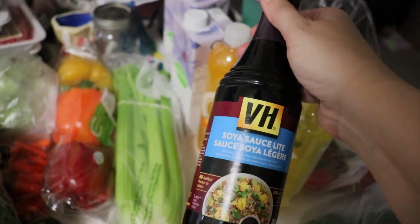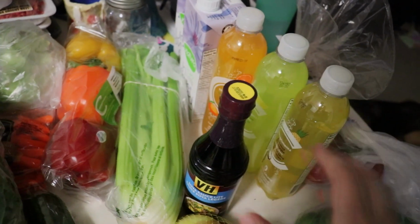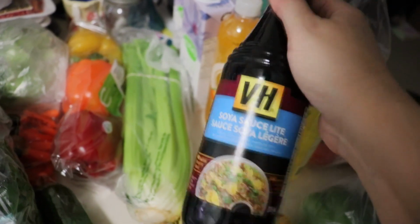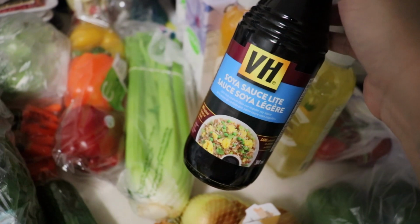May as well finish off here. I got some low sodium soy sauce because I find that the regular stuff is just way too salty, especially when I'm using it for cooking. I like it for just on rice, but I want to make an egg roll in a bowl kind of thing, like a deconstructed egg roll. And I find the low sodium is the way to go.